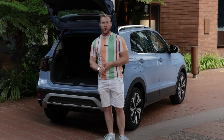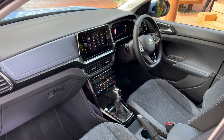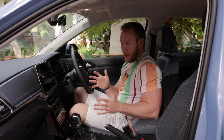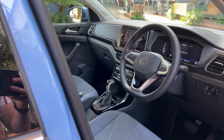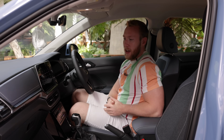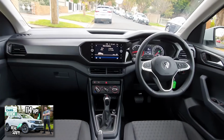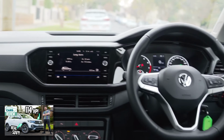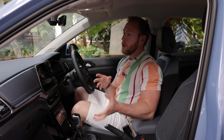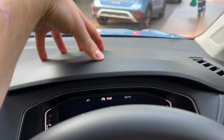All right, let's check out the interior. Alrighty guys, so coming onto the new updated interior of the Volkswagen T-Cross. And I have to say, my first impression getting in here is that they've really upped the standard in terms of the interior quality. If you go watch our original review, which was like 4 and a bit years ago, one of Matt's original critiques of this car was the excessive use of hard, scratchy black plastics all around the interior. And you'll be happy to know that pretty much all of that up on the dash has been replaced with nice, soft touch materials.